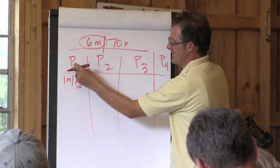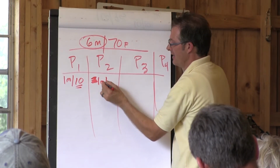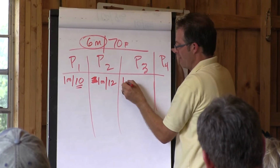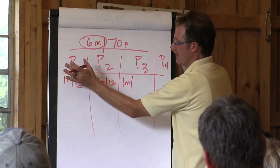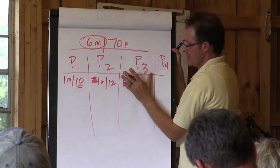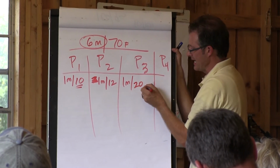This is basically quality or breeding pens. 1 male here. Let's say we found 12 birds here. These are the cream of the crop. These are still breeder birds, but pen 2, these are breeder birds as well. And let's just say we put 20 in here.